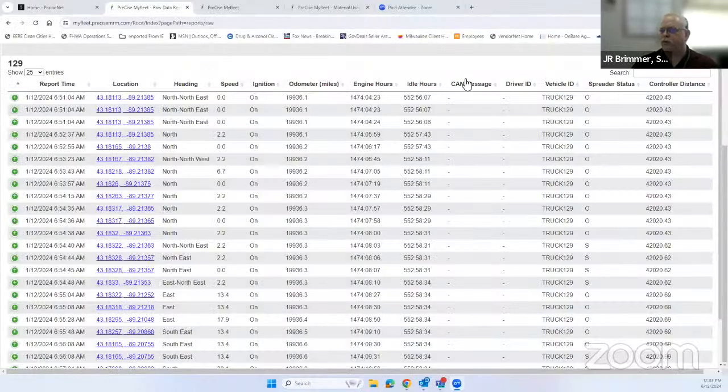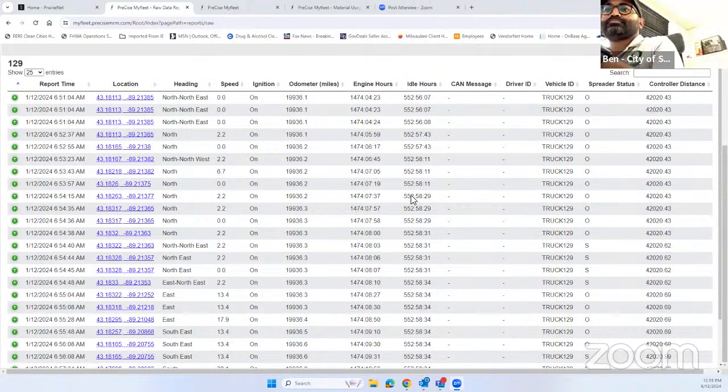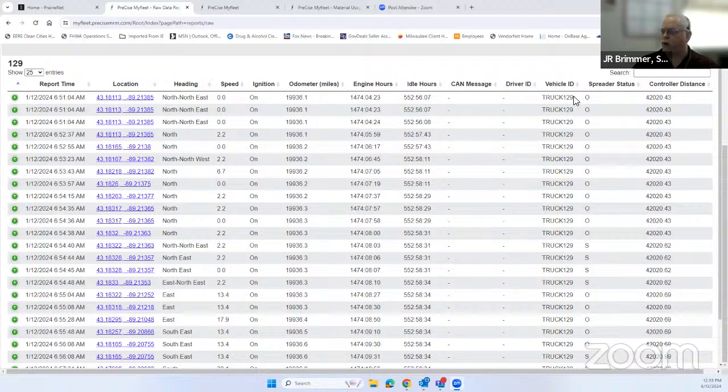So with this first one here, just checking, is that coming through there, Allison and Ben? Does that look proper? Yep. Okay. So this is an example of, I'm just pulling up one truck here. This is truck 129. This was January of this year, January 12th. And that truck left our shop at 6:51. So in this column here, it'll always give the GPS coordinates, telling which direction it's going, the speed, ignition on, and it picks up the odometer, engine hours, so we're able to track all that, idle hours. So it has all this stuff in here.